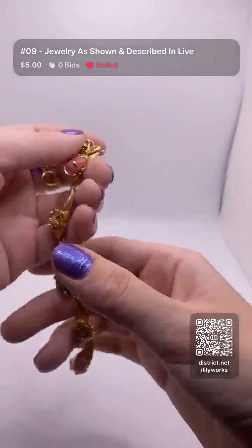So next up, we have a bracelet. This guy. The bad thing with doing unboxings is that there's a lot of untangling that has to happen. So I really appreciate you guys being patient with me while I'm back here messing around. This guy is 7¼ inches long.